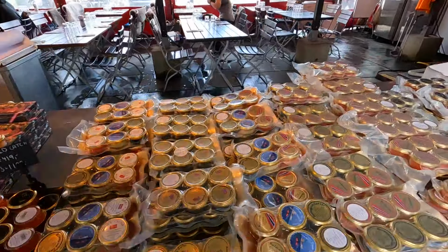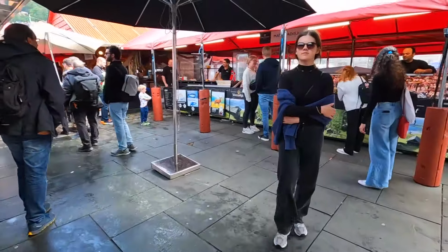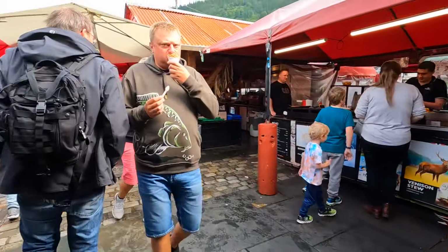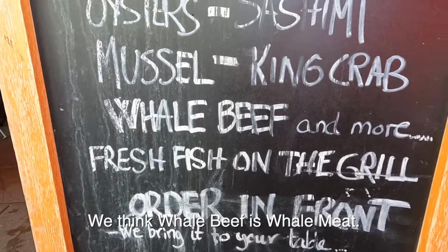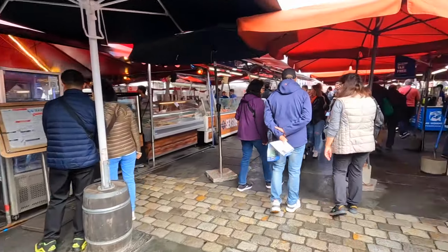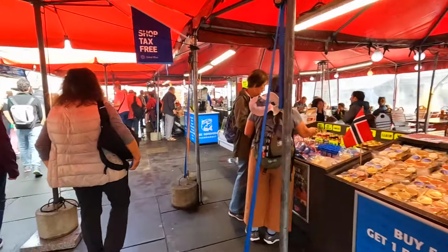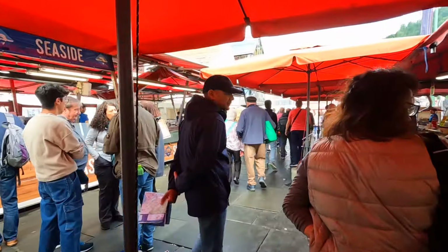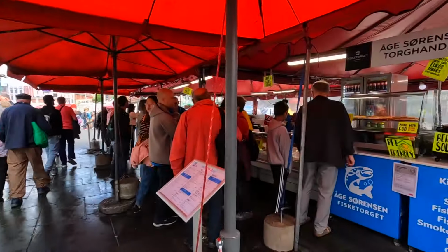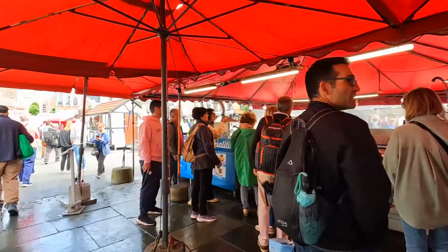Caviar? Oh, a six pack of caviar. Sausage, three samples, moose burger, reindeer sausage. So I'm not sure what whale beef is. Big cows or whale meat? So apparently you could get whale here. I don't know if that's a fact, but this place is crowded. And it seems to be the same thing as everywhere else.